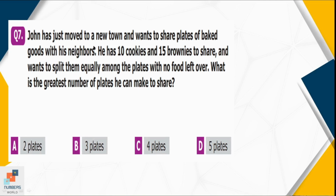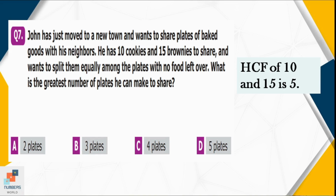Question number 7. John has just moved to a new town and wants to share plates of baked goods with his neighbors. He has 10 cookies and 15 brownies to share and wants to split them equally among the plates with no food left over. What is the greatest number of plates he can make to share? So to find out the maximum number of plates, we will take the highest common factor of 10 and 15, that is 5. It means he will make maximum 5 plates to share with his neighbors.